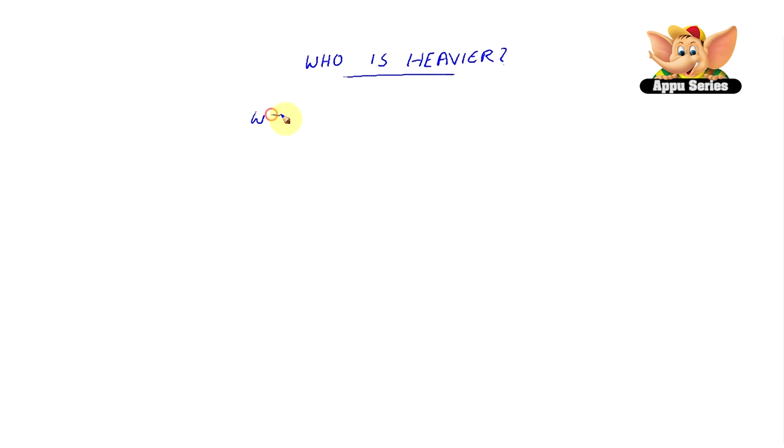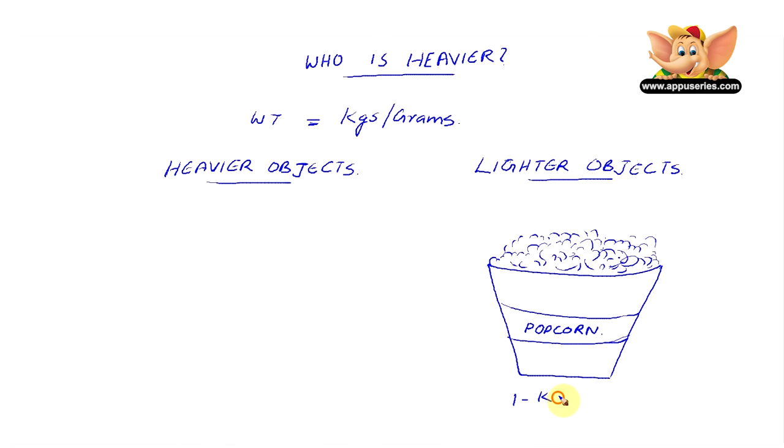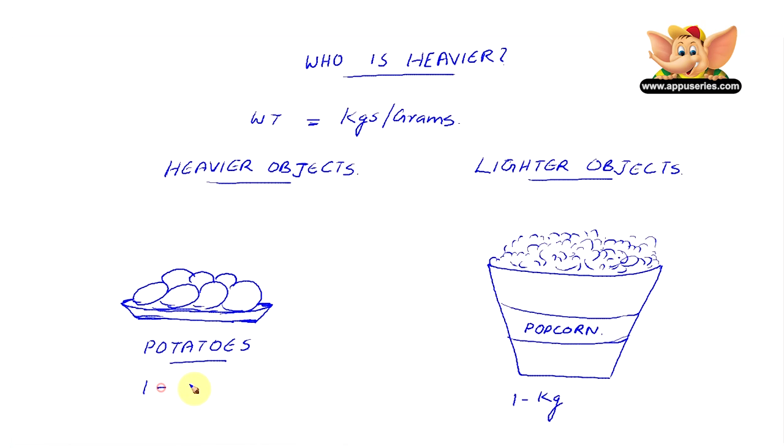Now, you know that weight is measured in kilograms and grams. Here's 1 kg of popcorn, and here's 1 kg of potatoes. Now, 1 kg of popcorn looks like it weighs more because there seems to be way more popcorn here, but they both actually weigh the same.